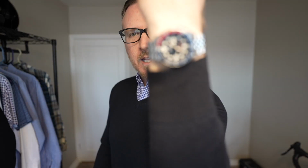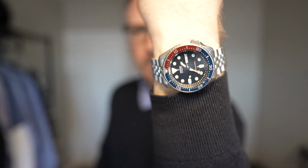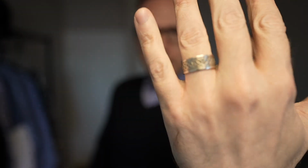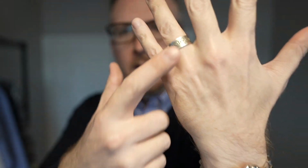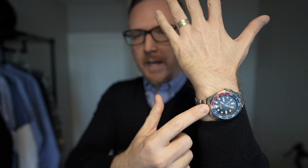Should mention SKX 009, my one watch collection, favorite watch, my Celtic cross. I don't remember how you pronounce it, but this is my nice wedding ring. I liked how the silver matches the silver. I really like this combination. I think it looks very classy and I really enjoy it.